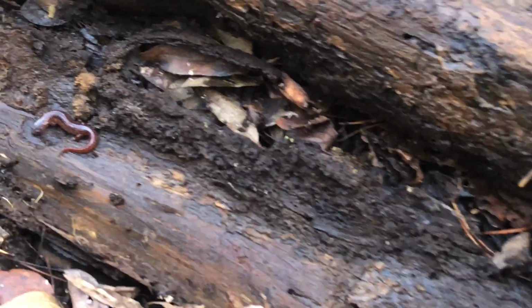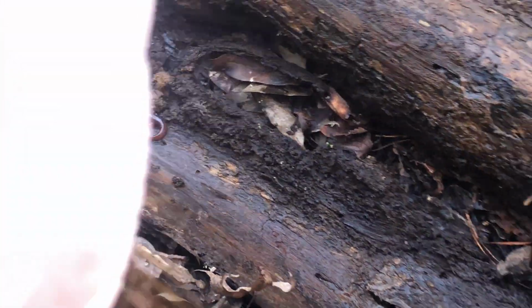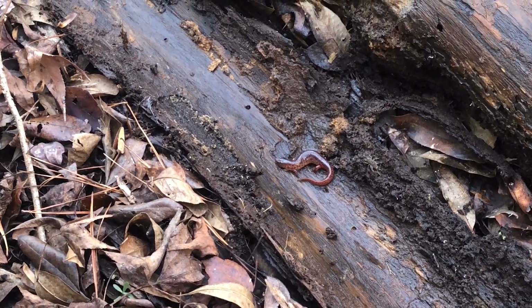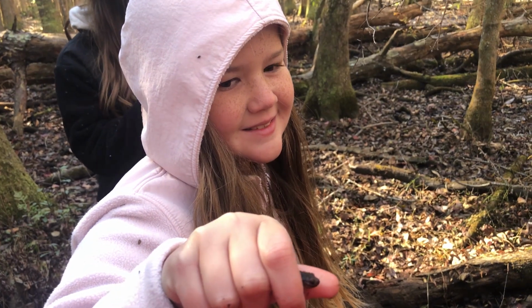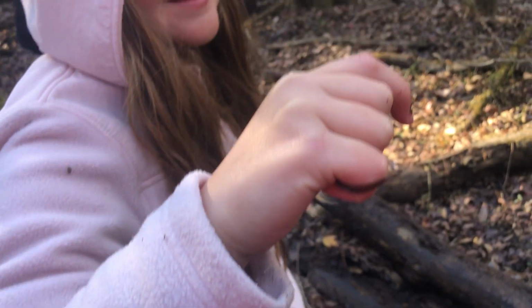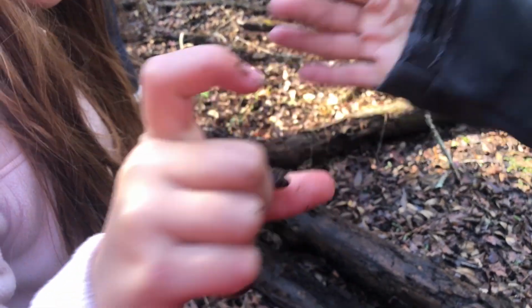Can you see that one? Oh, yeah, look at there. No, he's reddish. Is he poisonous? Can I pick it up? Yeah, get it. Oh my gosh. Let me see. Is he slimy? Hold him closer to your face. Who else wants to hold him? He's slimy. Oh, he's pretty. I can barely feel him.